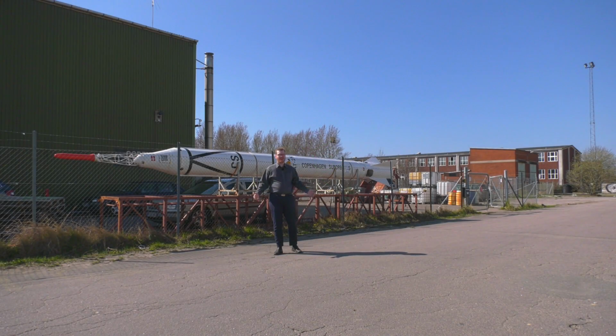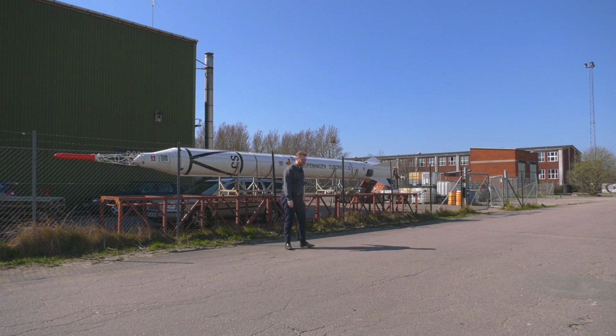Hello ladies and gentlemen, and welcome. Today we're going to visit a group called Copenhagen Suborbitals who are trying to send a man into space with a home-built rocket. I'm here to meet a guy called Thomas, who should be right inside, and he can tell us a lot more about it. So let's head inside and go talk to him.